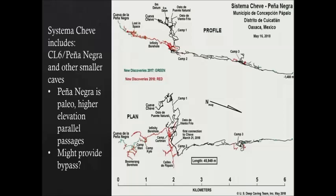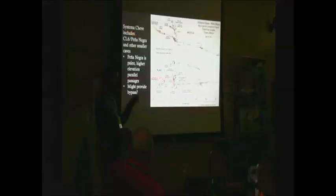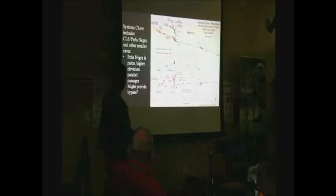And last year they connected it in like 4 places right here. The going lead was right here at the end, and it appeared to be going this way. All of these passages are at a higher paleo elevation, so Cheve is still a very actively forming cave, but Peña Negra is above that. And all of the connections to Cheve are these big drops.